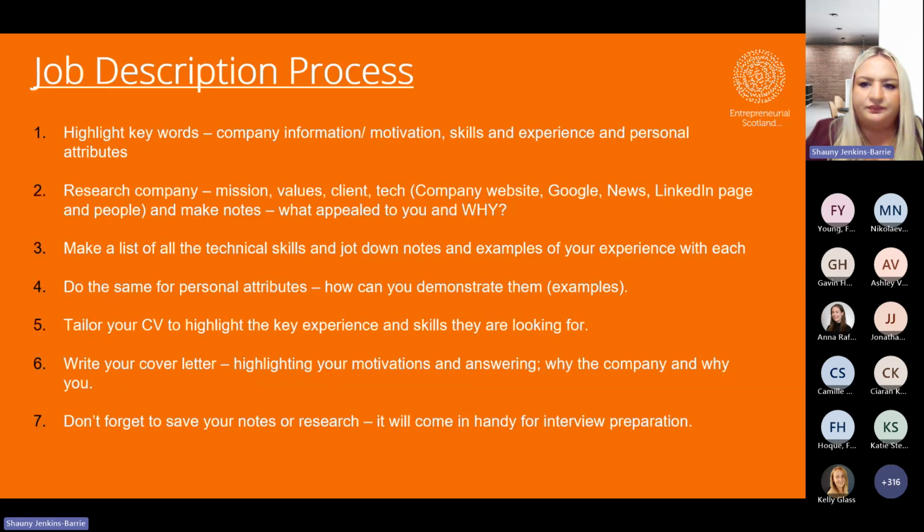This is how I would do it if I was applying for a job. Make sure you know what the technical skills are, make sure you know what the personal attributes or softer skills are, and then make notes and examples. This will save you a lot of time and a lot of pain, maybe if you're wary about writing a CV or a cover letter. Just doing this exercise, all the content will start to come together. So before you even start to populate a blank page with subheadings or titles or structure, I would really encourage you to do that.